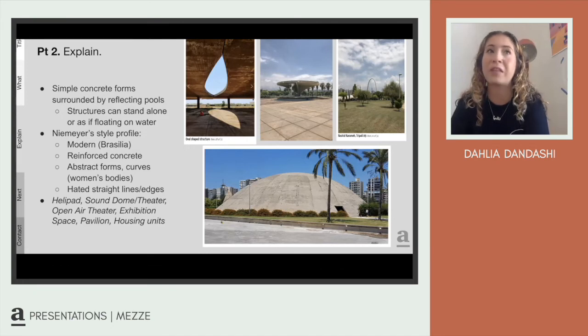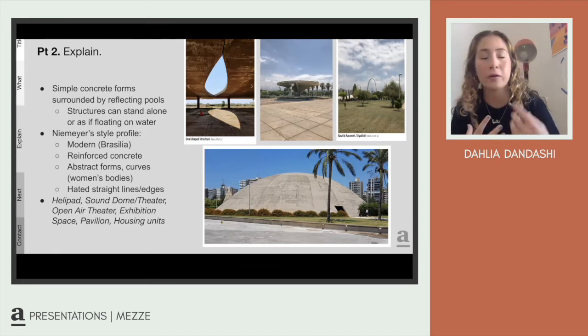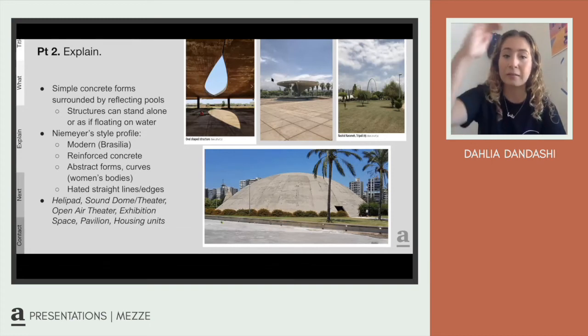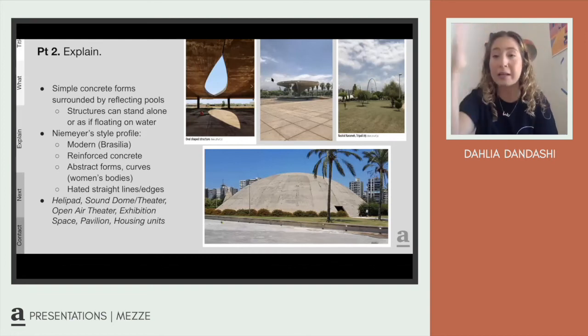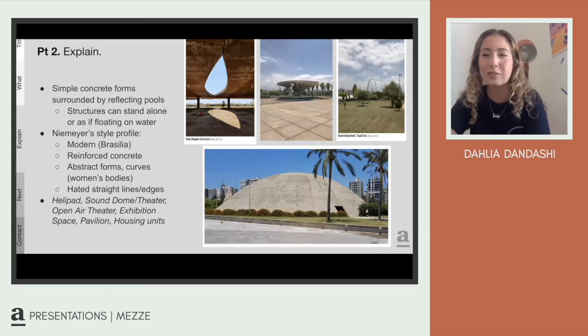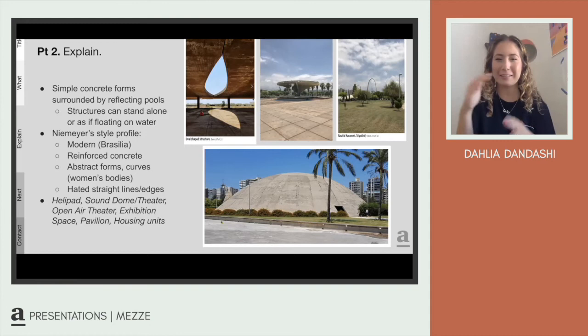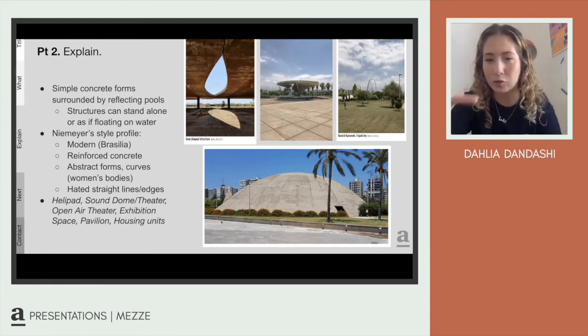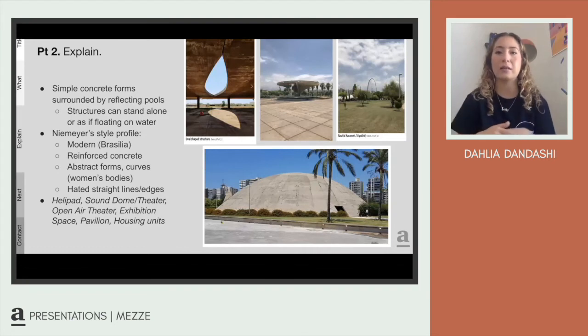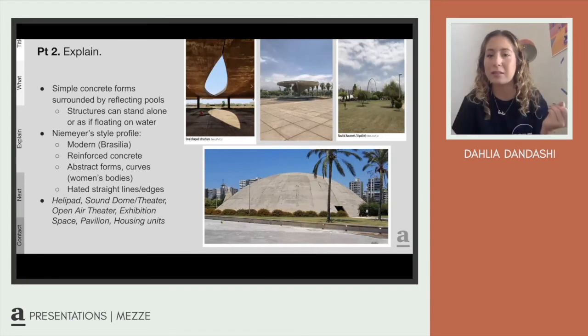The things that inspired him were curves, which we can see in the shapes here. There's a lot of curves and domes, and no straight or jagged edges or lines. He was really inspired by the female form and a woman's body, is what he said. So maybe you can see the inspiration through his structures. As I said, he really didn't like stark straight lines, and you can look at his work and not really see anything like that.